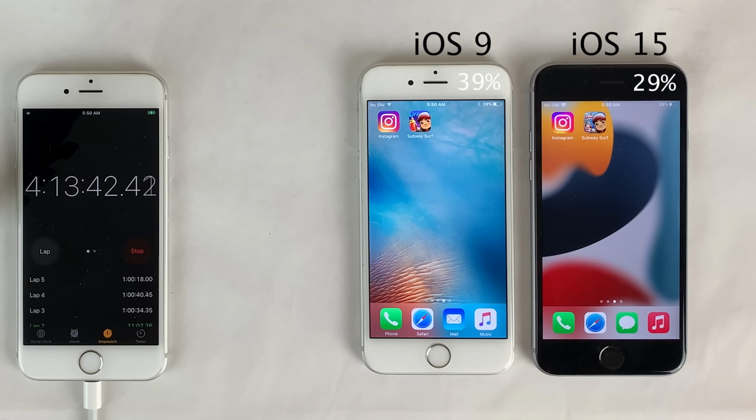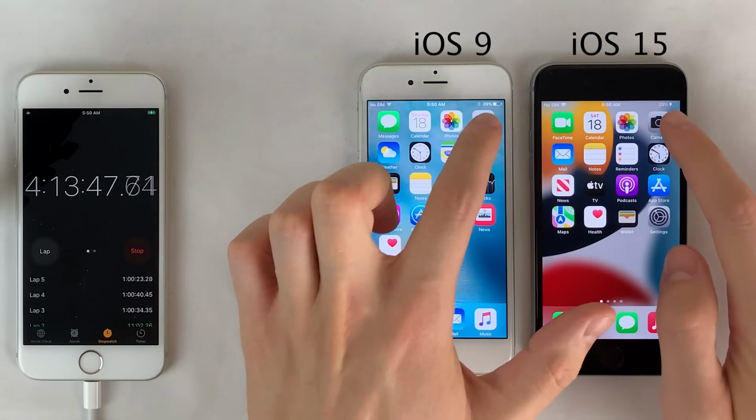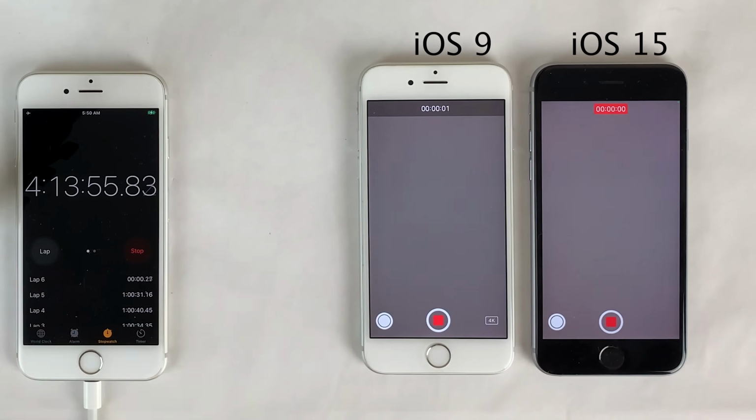I think a lot of the time people's battery health, of course, degrades over time, so they think the phone has terrible battery life, but it's a lot of the time just the age of the battery. And of course, as always, it depends on how you use your phone and how much you use your phone.